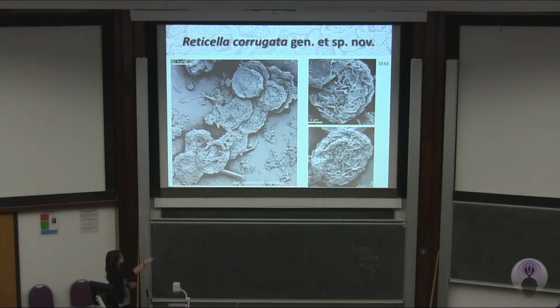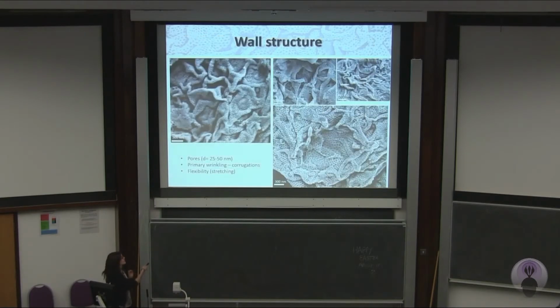Underneath the SEM, it shows a bit more information. We see that it has this very corrugated, wrinkled wall, but it's very different from the compression wrinkles that we normally see in poorly preserved leiospheres. So this seems to be the original corrugation, and it's also very finely perforate.